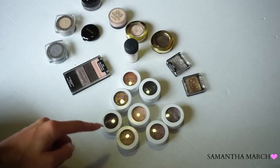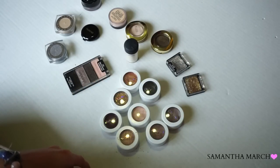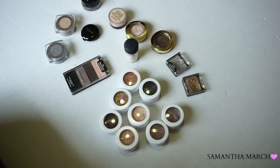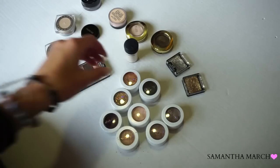See this little circle here? This is all of my Colourpop eyeshadows. I know I don't have a ton, especially compared to some other people, but they are only $5, so they're definitely not a bad price.